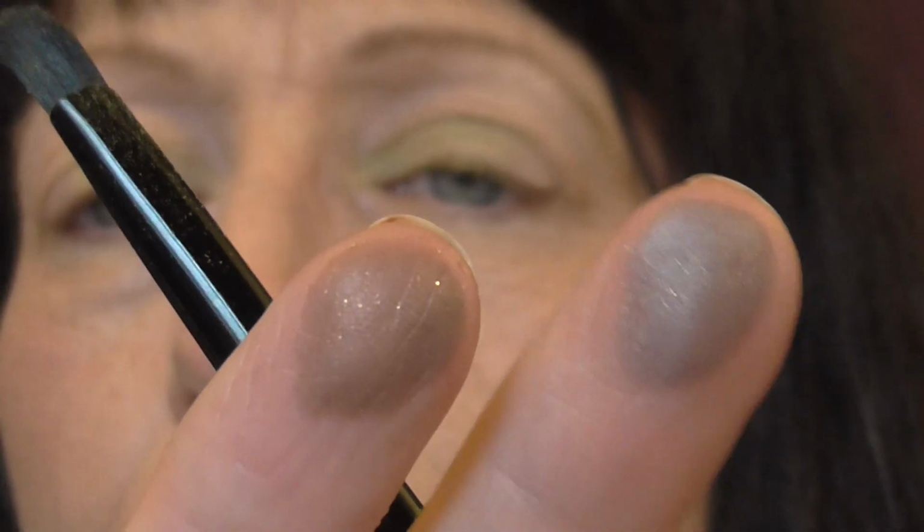Don't know what I'm going to do now. Oh, what am I going to do? I'm going to use a matte colour. It might be that one, or it might be that one. I'm thinking of one of those. That one's got a little bit of glitter and that one's a little bit shiny, not quite as matte. You only have 3 true matte colours in this palette, which is a shame.